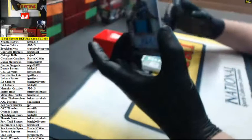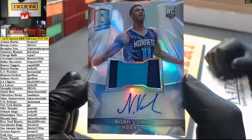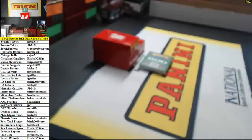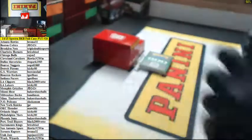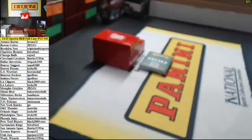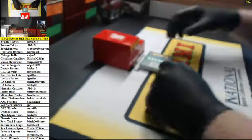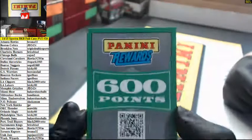Next up for the Hornets, Noah Vonleh, two-color RPA, Charlotte, Bryce Bissell. So any of you new guys out there, all relics and autos, penny sleeve, top loaded, team bagged. No dust or dirt can get in there. All numbered cards are top loaded. Next up we have 600 Panini points. That'll get random to the whole group at the end of the break.